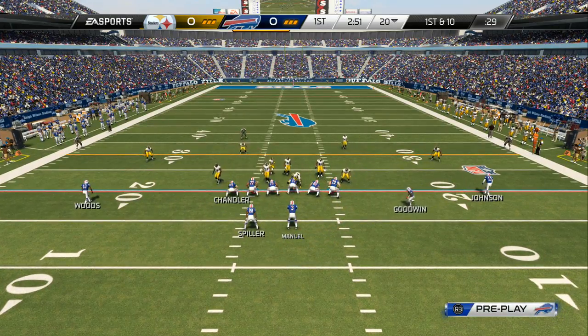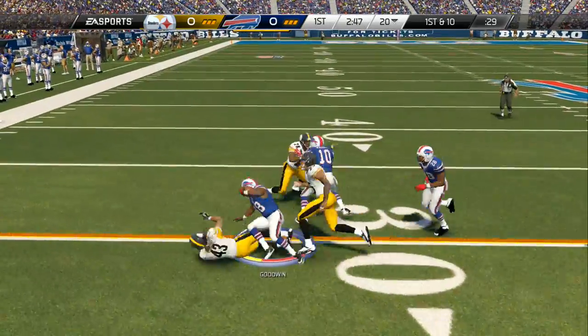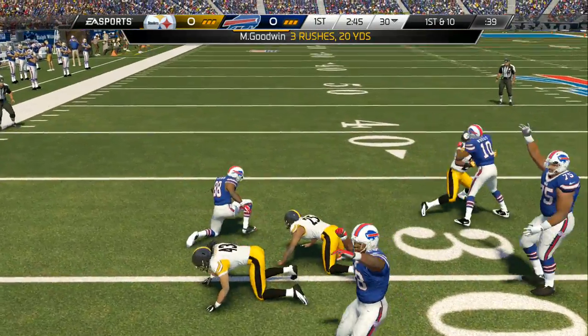The Steelers come out, first down and 10. Here's Randolph. Troy Polamalu at the tackle.